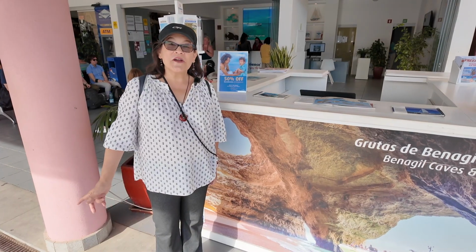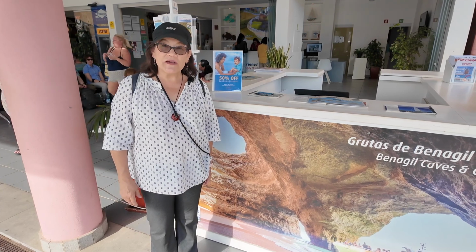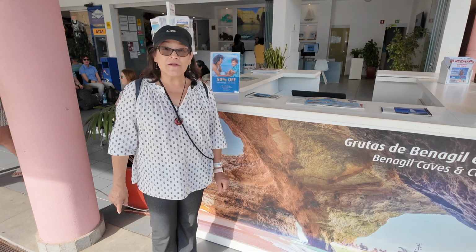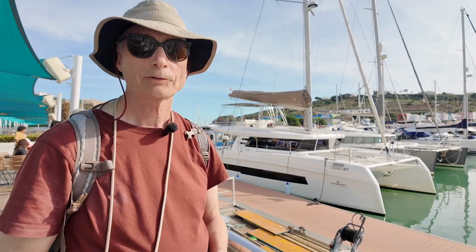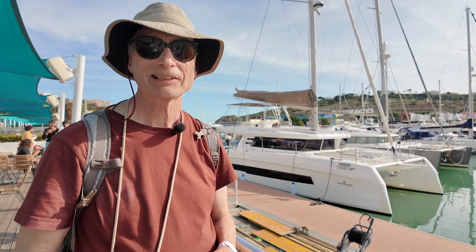Hi, we've just booked our tour for the Benagil Caves and Coastline, and we're going to be on a catamaran with only about 18 people, so we are very excited. So here's the boat we're going to be on. It's a brand new catamaran and it's just been added to their fleet.